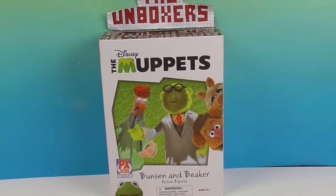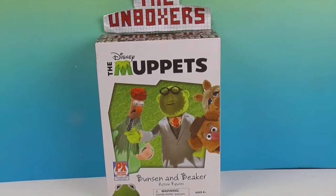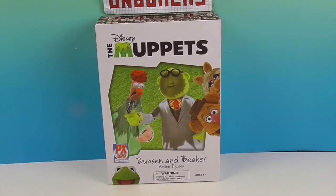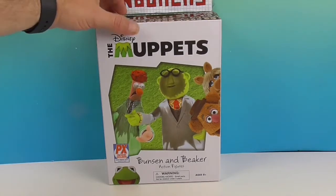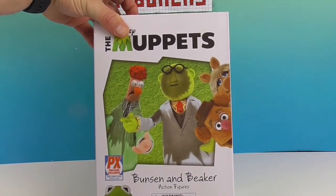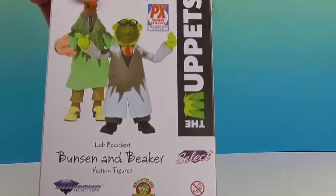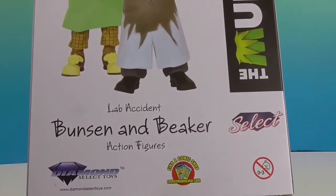Yes, Muppets! Woo! It's time to put on makeup. Yes. It's time to light the lights. Alright, memories. Today we have Bunsen and Beaker. Yes. And this is a special one, actually. It is. This is a PX previews for San Diego Comic-Con. I think it actually says on here. Yes, it's Lab Accident Bunsen and Beaker.